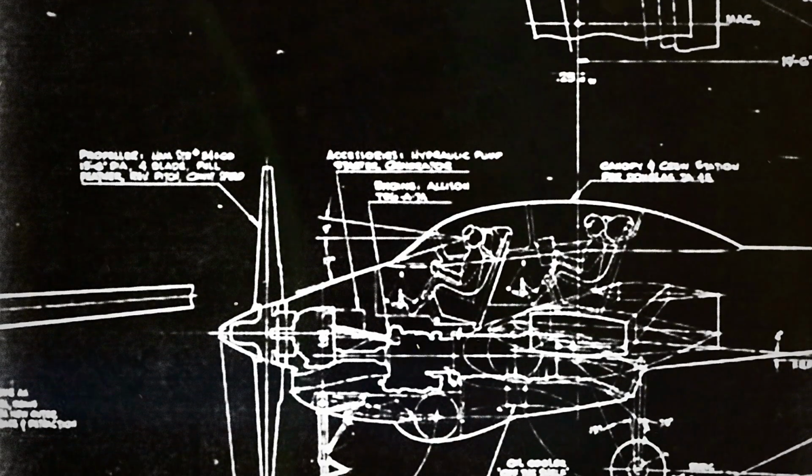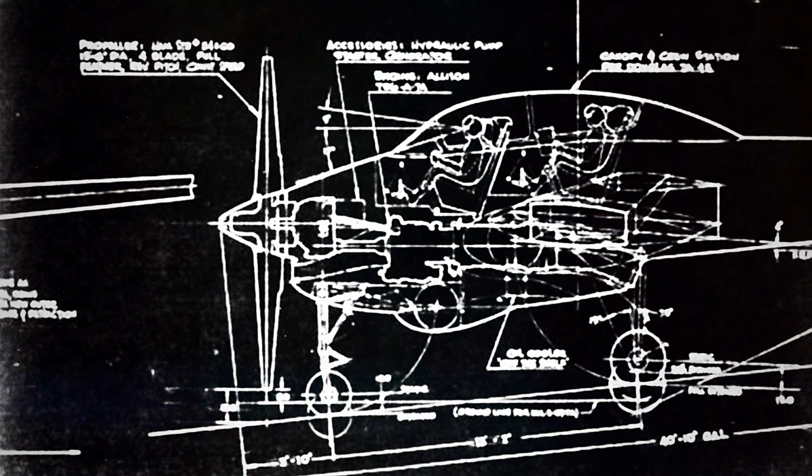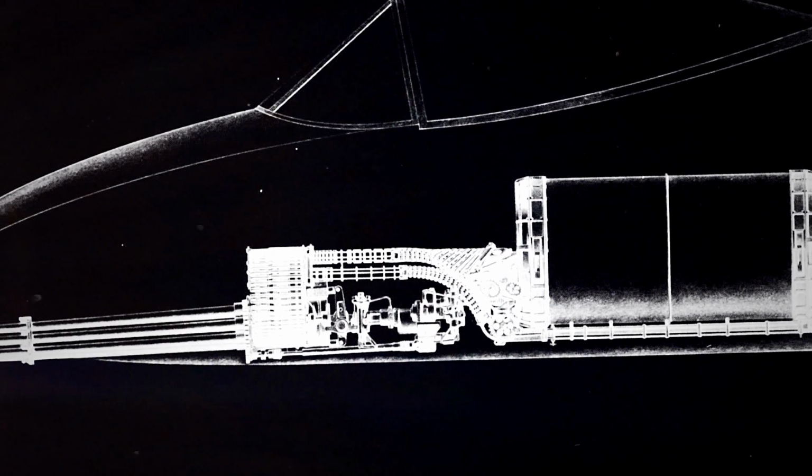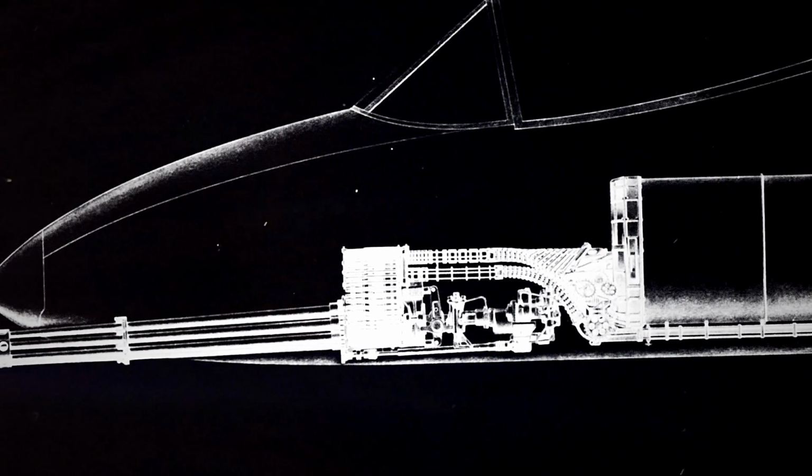This led the Air Force to issue a more detailed request for proposal for the AX Attack Experimental Aircraft in early May of 1970, and one essential component was to have a gun capable of tearing apart advancing Soviet armor.